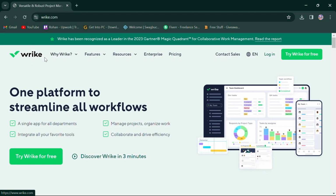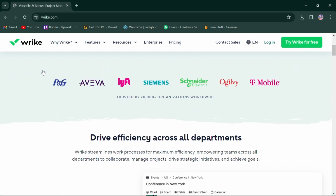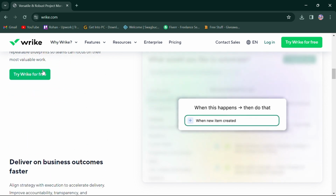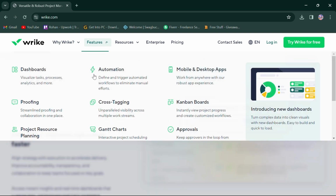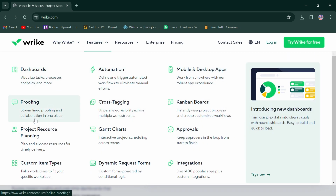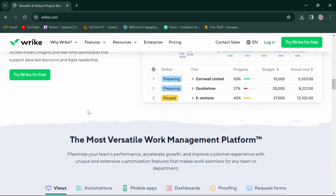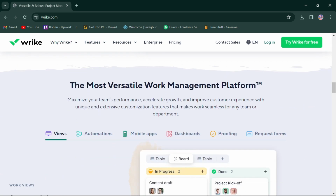On the other hand, Wrike is a flexible project management tool that focuses on collaboration and visibility. It offers features such as dashboard, automation, mobile and desktop app, proofing, cross-tagging, Kanban boards, project resource planning, Gantt charts, approvals, custom item types, dynamic request forms, and integrations. It also offers most versatile work management platform with powerful enterprise-ready solutions.